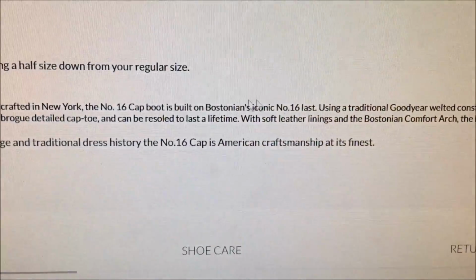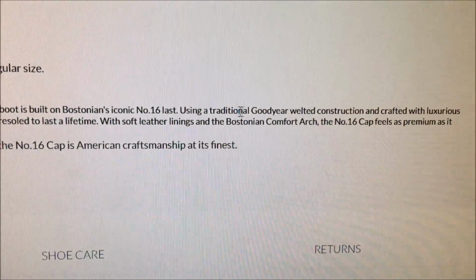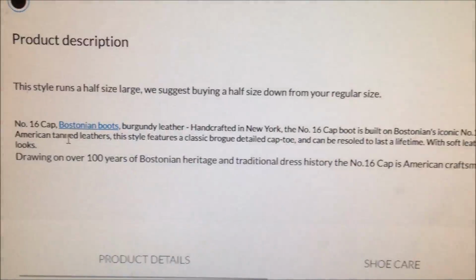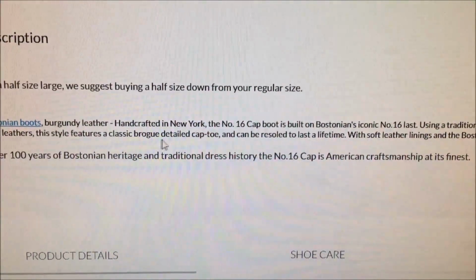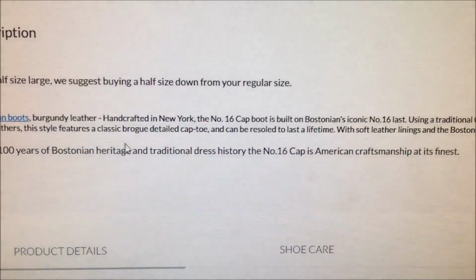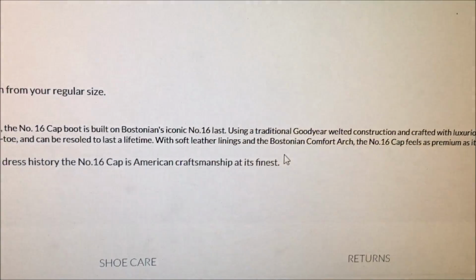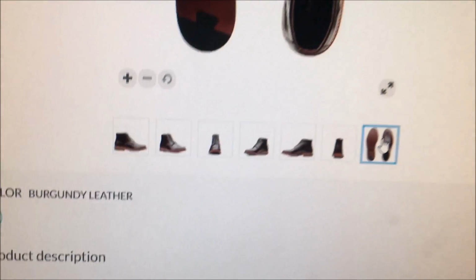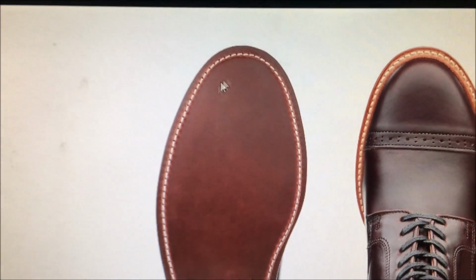The number 16 cap boot is built on Bostonian's iconic existing last. Look at this. Traditional Goodyear welted construction and crafted with luxurious American tanned leathers. Are you kidding me? Is this leather tanned in the USA, and the shoe made in the USA with Goodyear welting? Classic brogue detailing, lasts a lifetime. Soft leather linings, right? Let's take a look at the sole of this thing. Enlarge that. It says Bostonian, made in the USA, and Goodyear welt right there, and you can see the stitching going all the way around.